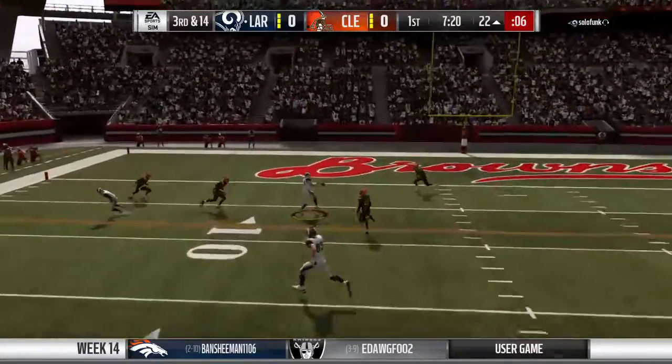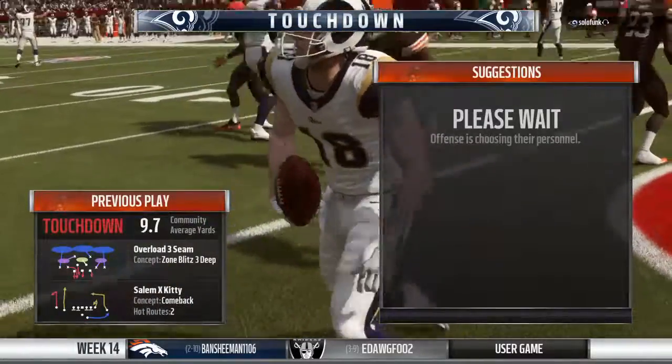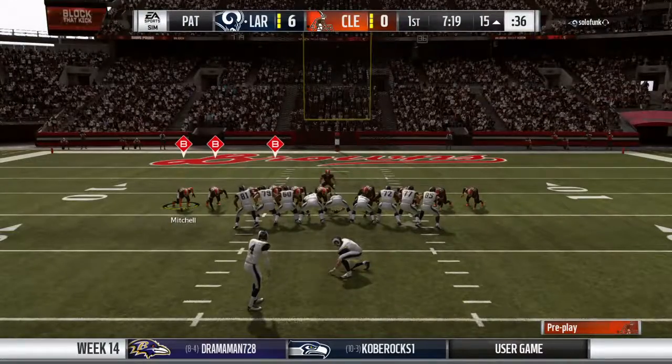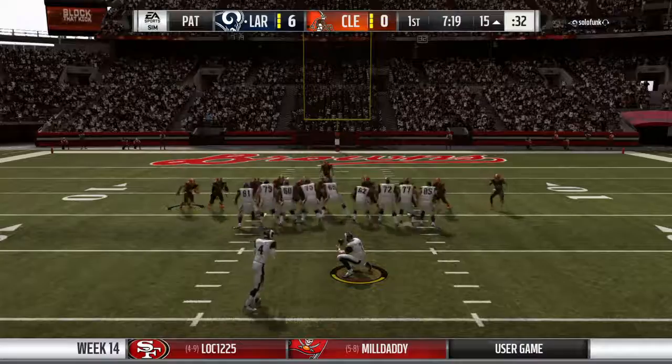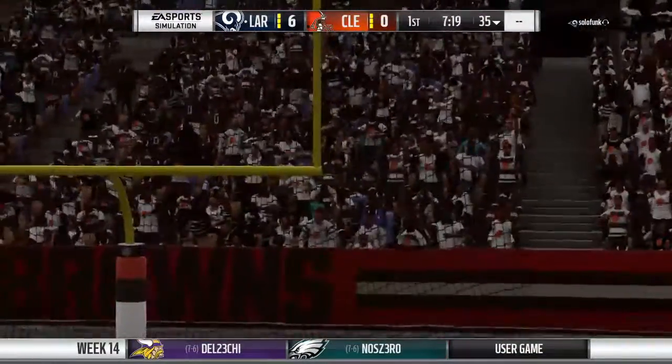3rd and long. It's gone. This is caught. And he's going to take this one in for a Rams touchdown. In for the score. And the Rams take it right down and score on the opening drive. A long opening drive, but a very successful opening drive.